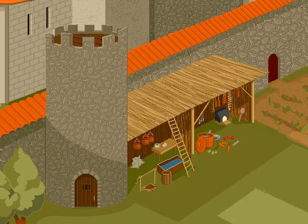Kitchen sheds. In the kitchen sheds, the servants prepare the food. There is no coffee or tea, and people usually drink beer with their bread and food. Plain water carries illnesses, and people avoid it.